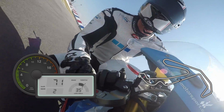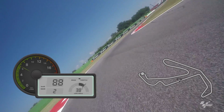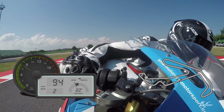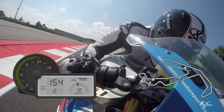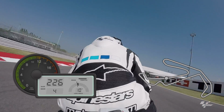We come into turn number four, very, very tight. You wouldn't believe it, this is where Scott Redding crashed last year and still finished on the podium in that crazy race. Turn 5, turn number 6, both two corners out of 6 where you will not use any brakes at all. And onto the straight. This is the first time the riders will open the throttle in anger.